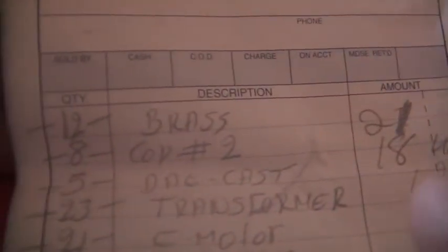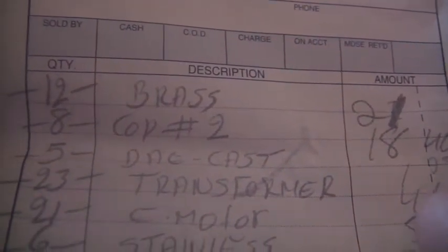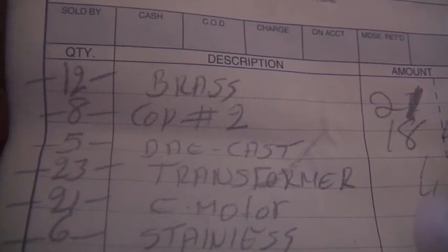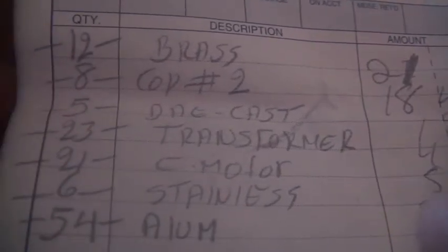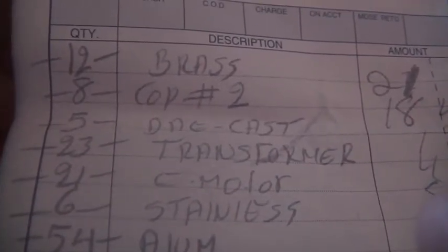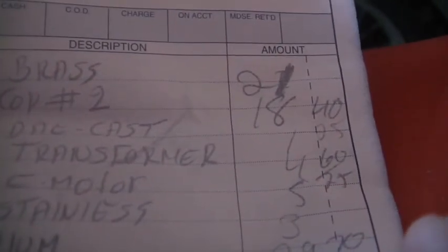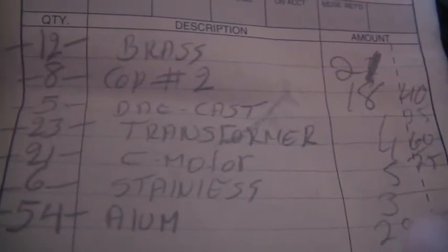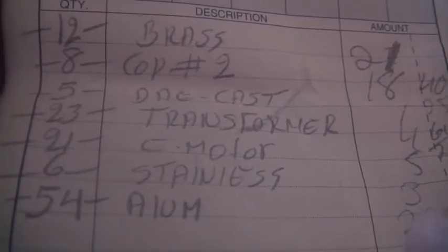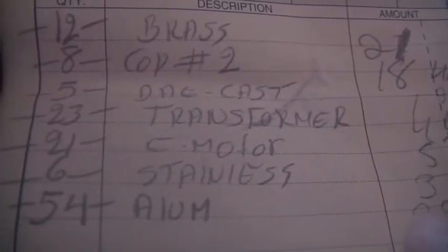And then he gave me 12 pounds of brass at 21 bucks. So that's under 2 bucks a pound, over $1.50. 8 pounds of copper, he gave me 18 bucks, so that's over 2 bucks a pound. 5 pounds of die cast, those were those 2 faucets I showed you. What is that? $1.25, so they don't give you much for cast. Transformer, I had that big heavy transformer, weighed 23 pounds, gave me $4.60. So 20 cents a pound for transformer.